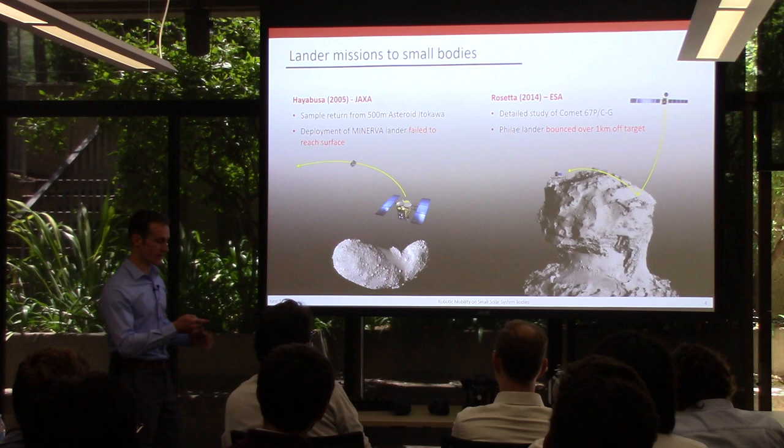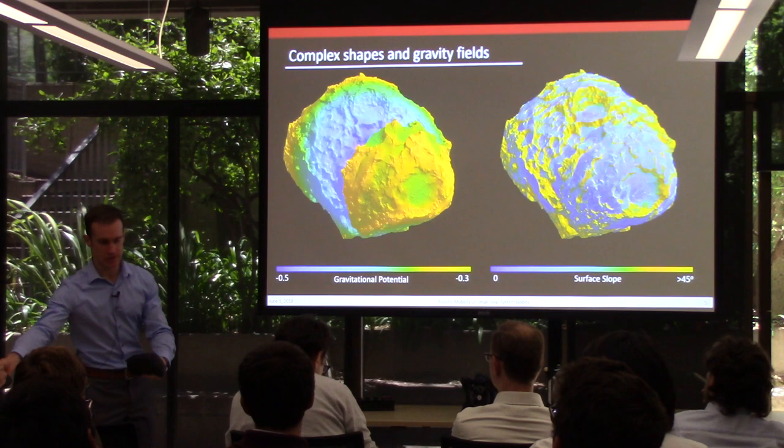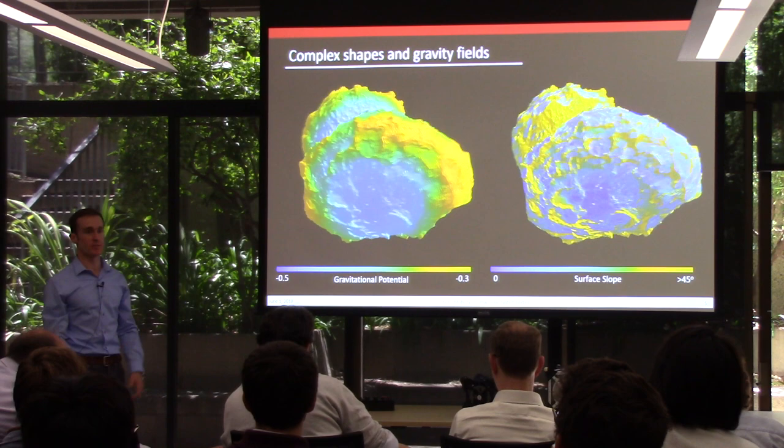So in addition to the low gravity, the bodies are also really weird shapes. So I'll pass around a couple of models right now. These are 3D printed actual shape models of asteroids. There's one asteroid and one comet. Because they're so small, they don't have the gravity to pull them into a spherical shape. So you get really wonky looking gravity fields.